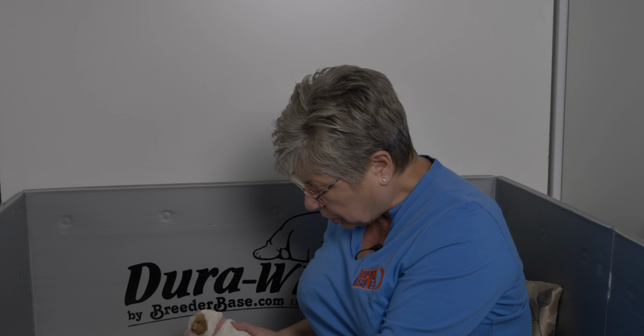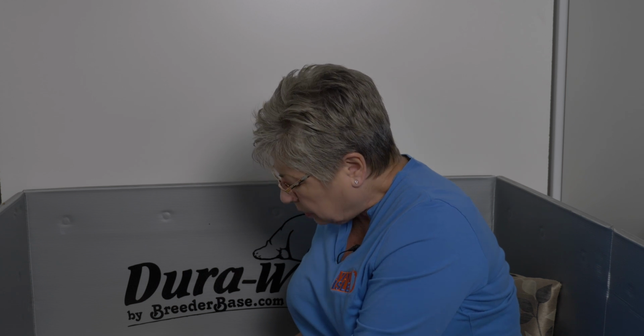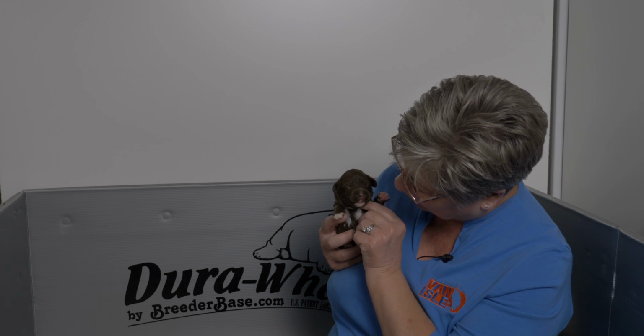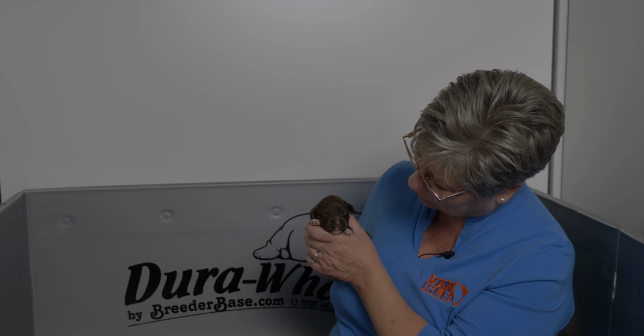Next we have our orange collar boy. Come on, baby. Oh, I know. You don't really want to give up that spot, do you? We'll put your sister in there. Orange collar is just the most cute little guy with all these white markings. You can see his white chest, his white toes, his white goatee, and then right now he has a very dark chocolate color to him.